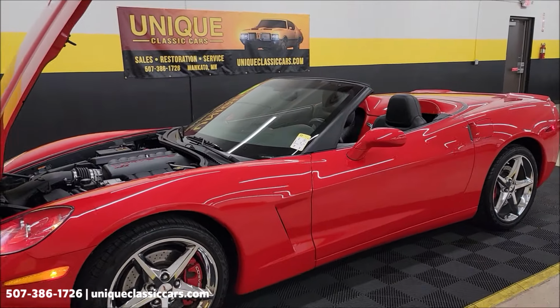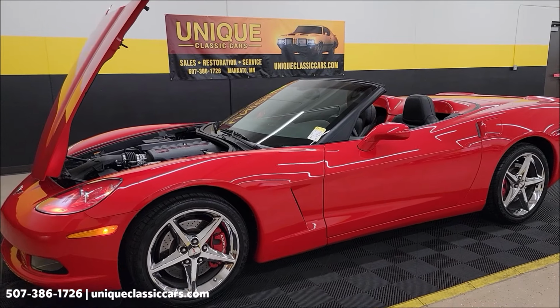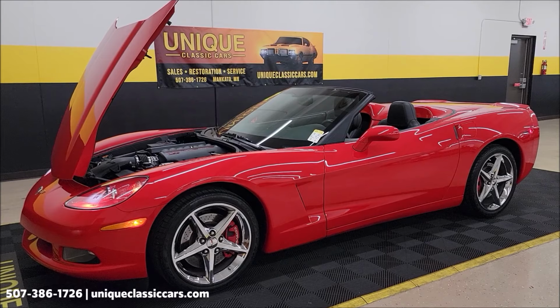All right, let me set up the tripod here. I'm going to show you how this top goes up and down. Manual top, piece of cake, one person can do it. I'm guessing in less than a minute. If you want to time me, try it.